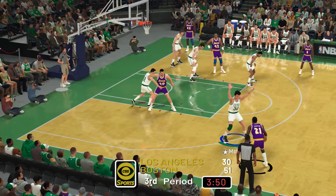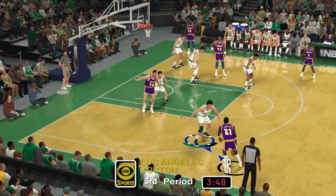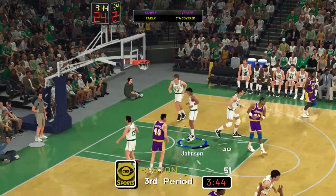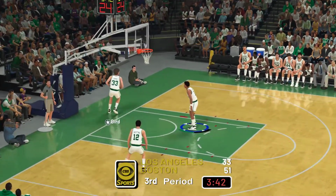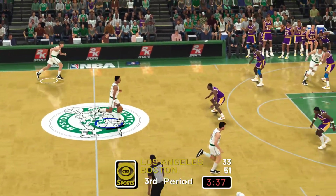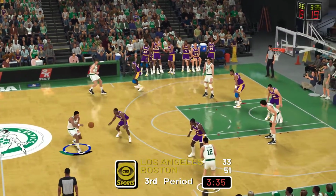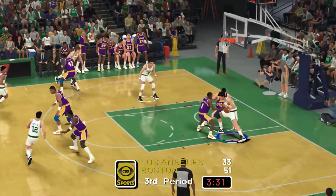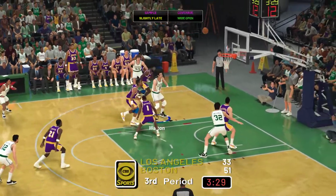Clock at 6. The 3-ball. Nailed from three-point land. Cooper's got 8 points. That's a nice play, getting the separation he needs for a clean look. Yeah, defense has got to be a little bit better, especially when he's looking to fire from that distance.